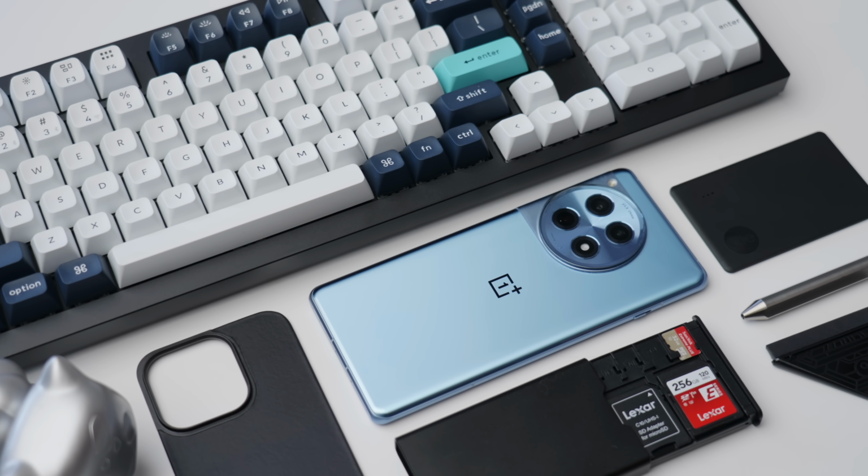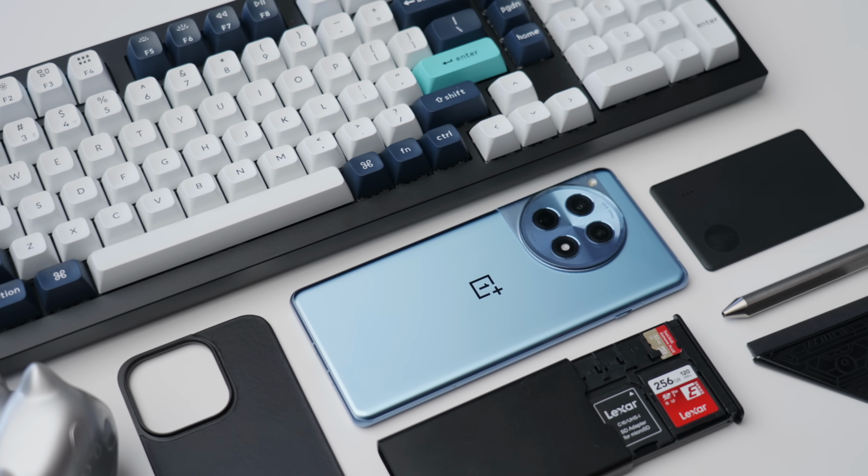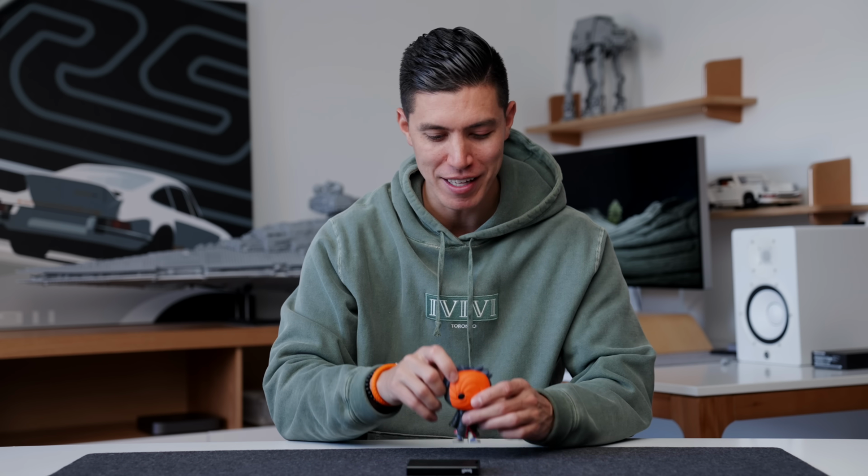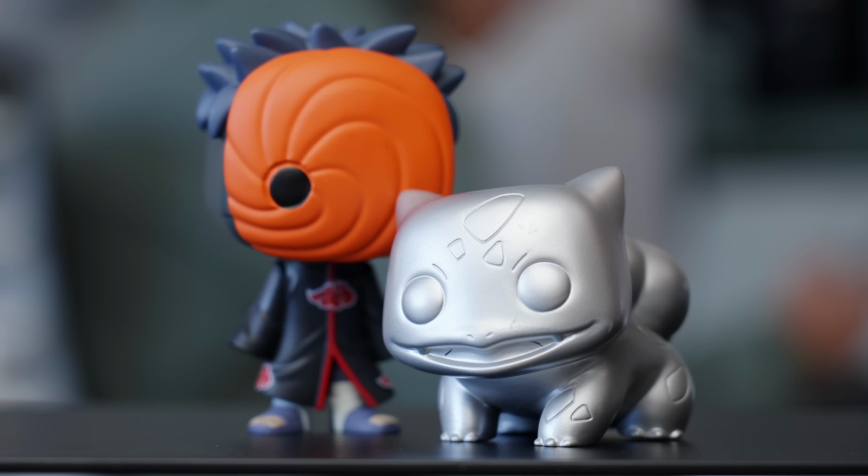So that kind of wraps up some of the best budget tech, all the stuff that's kind of come into the studio over the past couple months. Hopefully you guys enjoyed. I think the last thing that I'll end off on, just because it's off to the side. So obviously I make desk setups. People kind of watch those videos all the time.